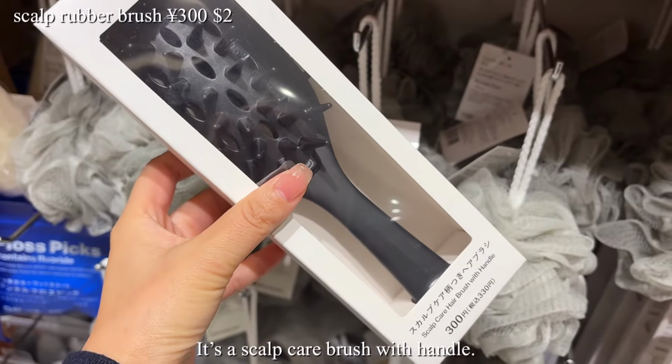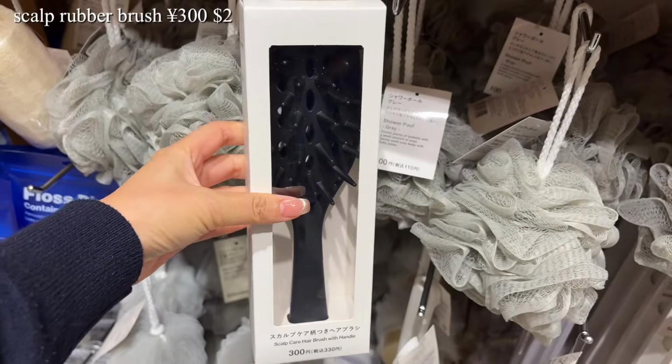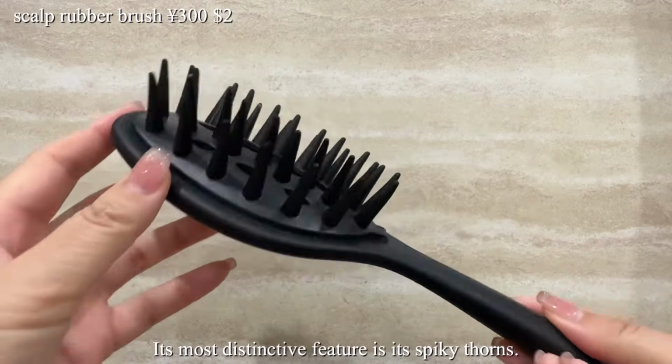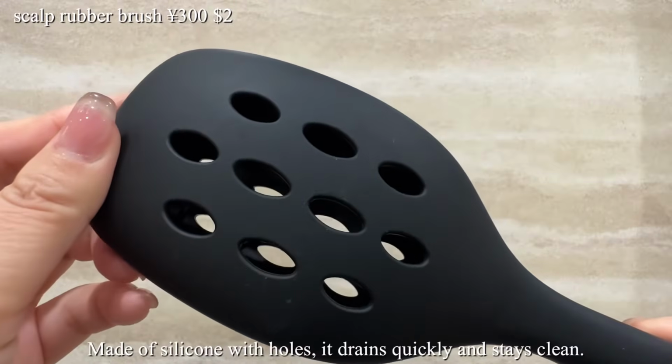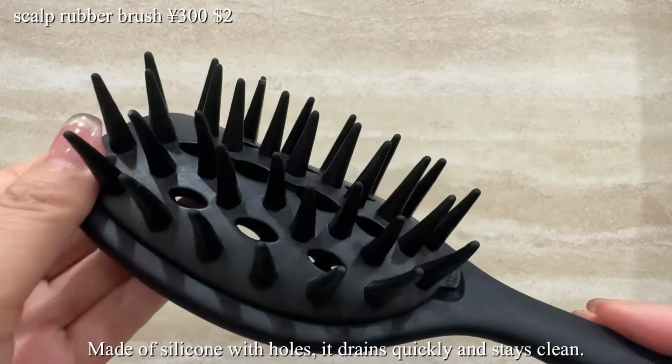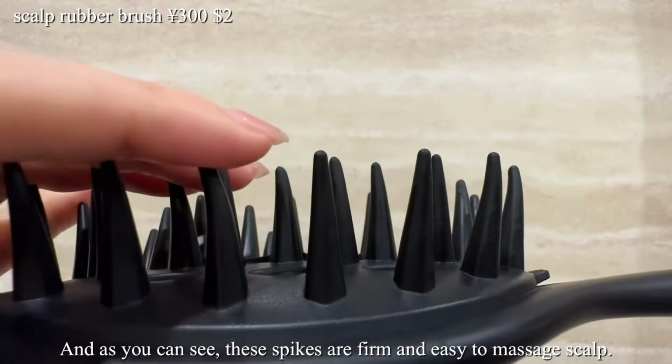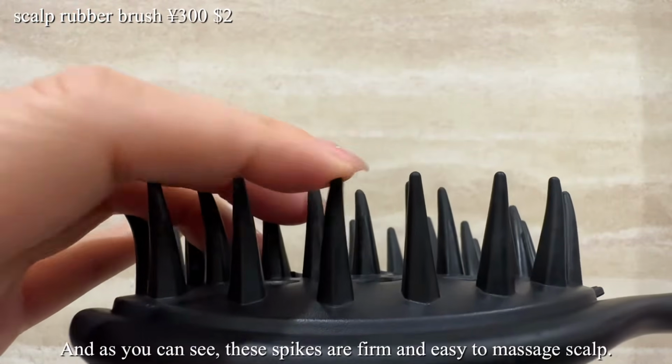It's a scalp care brush with a handle. Its most distinctive feature is spiky thorns. Made of silicone with holes, it drains quickly and stays clean. As you can see, these spikes are firm and easy to massage the scalp.